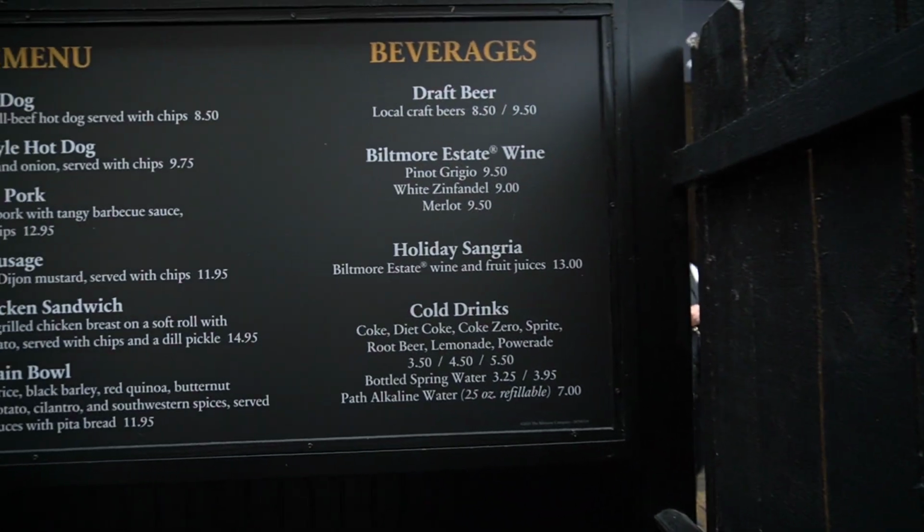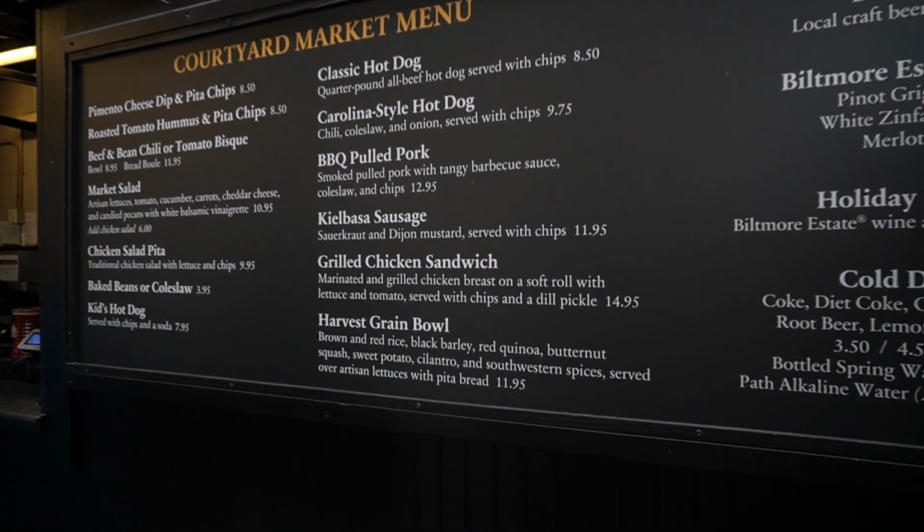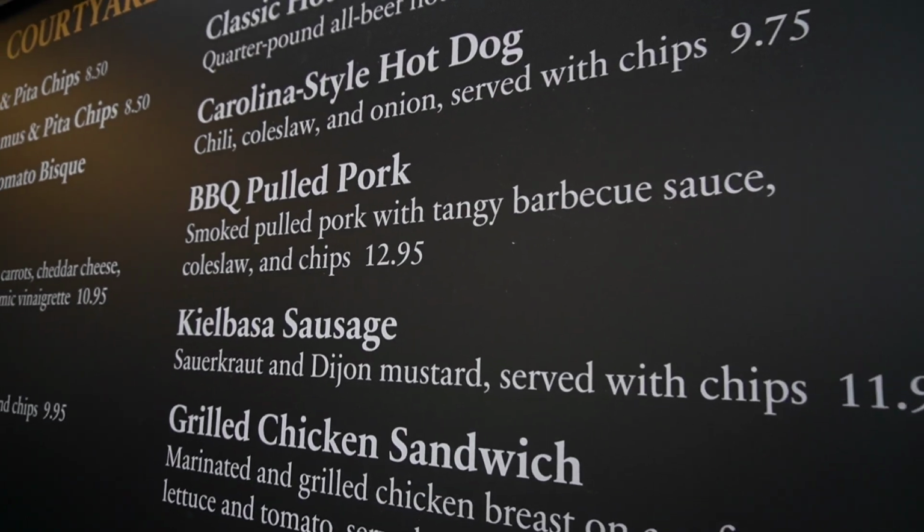It's only 12 o'clock. So dito kami sa courtyard market. So ito yung menu. And we're gonna order the pulled pork barbecue.